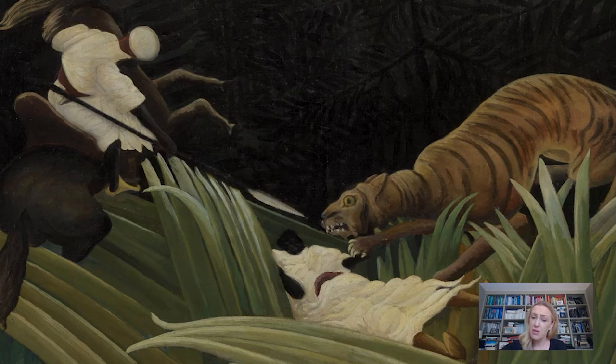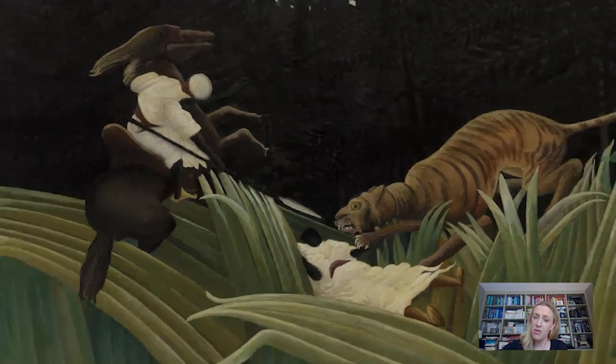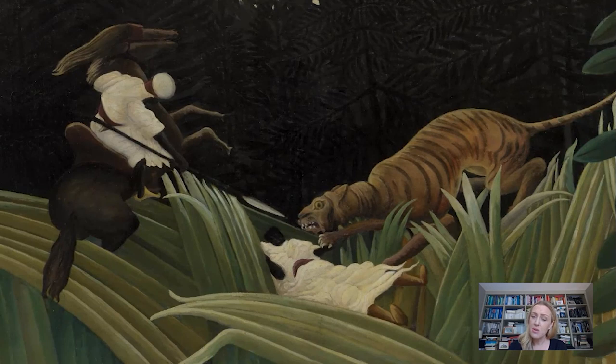As much as people were interested in the scientific truth of travel and discovery, there was also an aspect of fantasy, of excitement. What might these places be like? What might go on? What about the struggle between animals and humans? All of this is played out in this painting, which I think really has its finger on the pulse of a very particular moment in French history when France was a colonial power, so was heavily involved in controlling other countries, dominating other countries, and really championing that to a French audience back home.